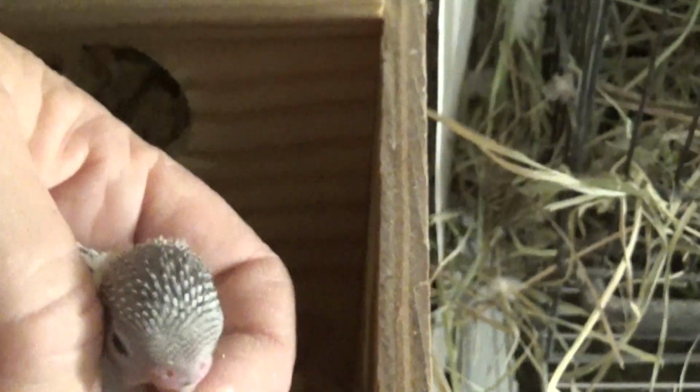Let's see if we got a Spangle out of here. That's a normal. Dad was a pied Spangle, so we could have a Spangle that is not a pied. And that's what that is. See those 2 little white feathers in the middle? We got a little Spangle here. He's very cute.